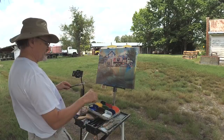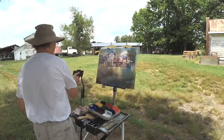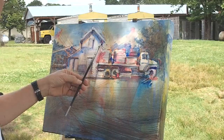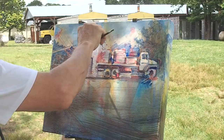Okay, this is now my last layer of acrylic, which is white. Second layer of white. And then I move on to oils. Begin to hint at the boards in this building, even in the acrylic stage.